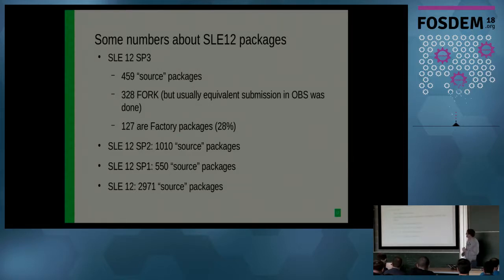300 were forks, like we were diverging from factory, but we made sure that those changes were still pushed on openSUSE. And still, we had 20% of packages which were directly imported from the development distro, from factory, which saved a lot of time and effort for everybody. So this was SLE 12, this is a process we've put in the middle of the development.